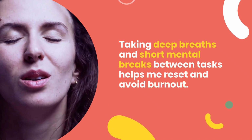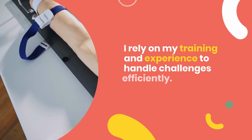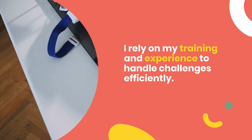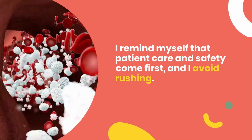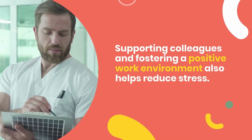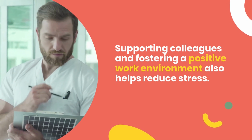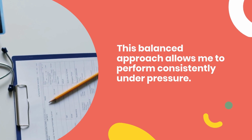Taking deep breaths and short mental breaks between tasks helps me reset and avoid burnout. I also rely on my training and experience to handle challenges efficiently. I remind myself that patient care and safety come first, and I avoid rushing. Supporting colleagues and fostering a positive work environment also helps reduce stress. This balanced approach allows me to perform consistently under pressure.